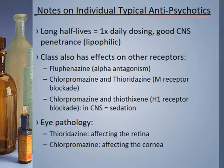As a group, they also have relatively long half-lives. The vast majority of these drugs are administered just once a day, and they offer pretty good CNS penetrance. They get through the blood-brain barrier based on their lipophilicity. But as a class, they can also affect other receptors.